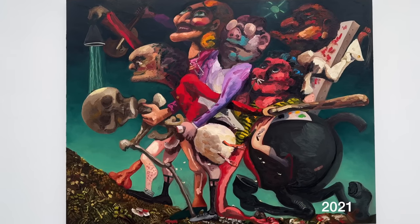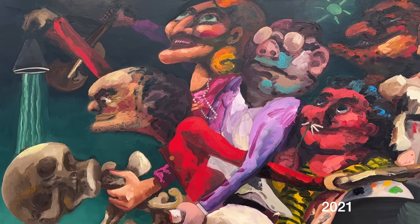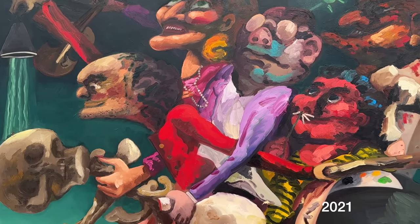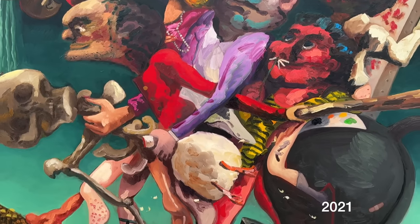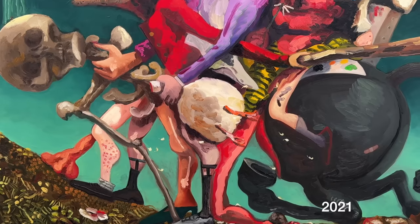This work is titled The Arts, and it features various forms of arts: music, theater, literature, and painting. And they're on this pointless death ride, which really makes you wonder if this is Schutz expressing frustration as an artist around life's purpose.